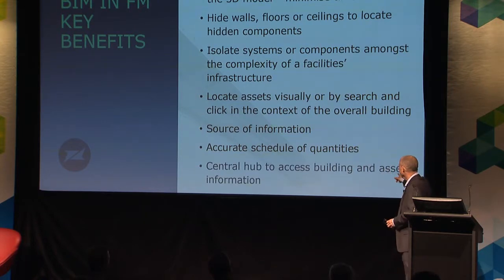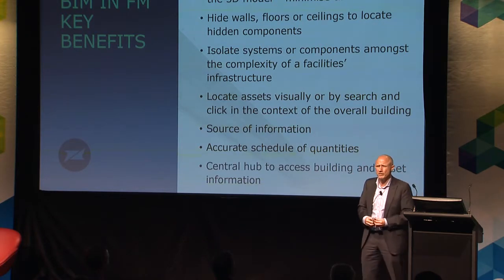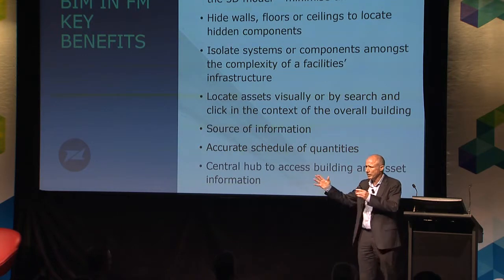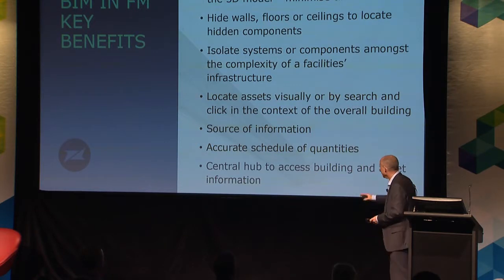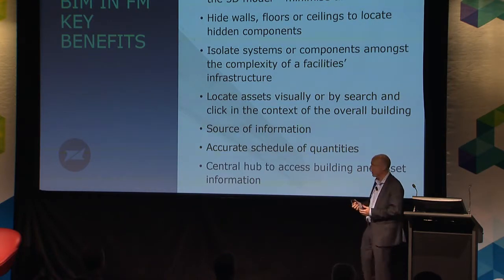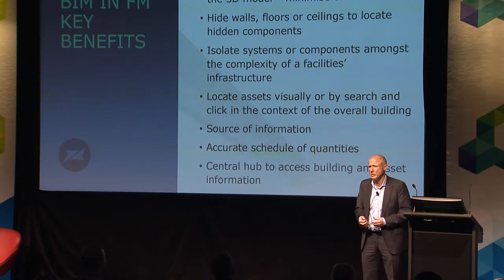Now, this final point here, central hub to access building and asset information, is the one that we see as the most important for 3D BIM models. Of course, you've got a model even before the thing's being built. It's coming through the design stage, coming through construction, and going into operations. A BIM model is something that's prevalent throughout all of those phases. So to use it as this central hub to access the building and the information about that building is an absolutely natural thing to do.